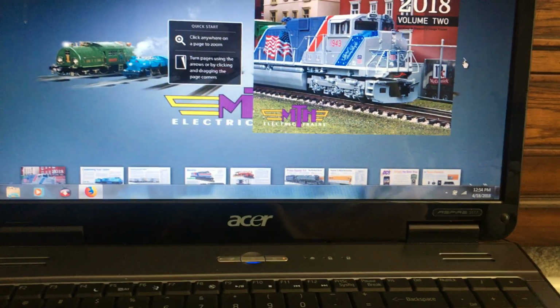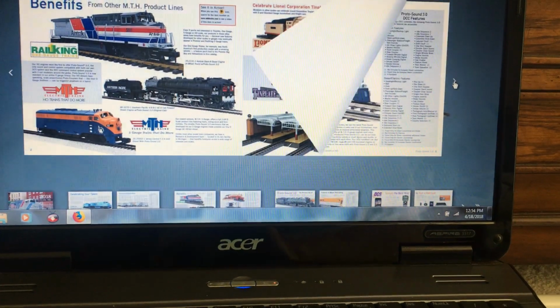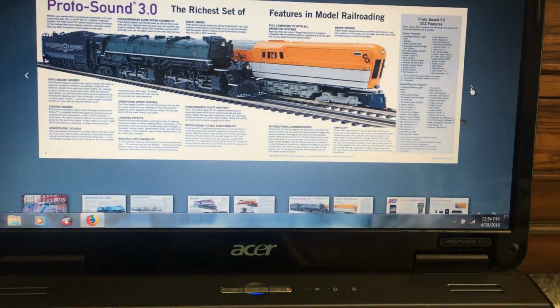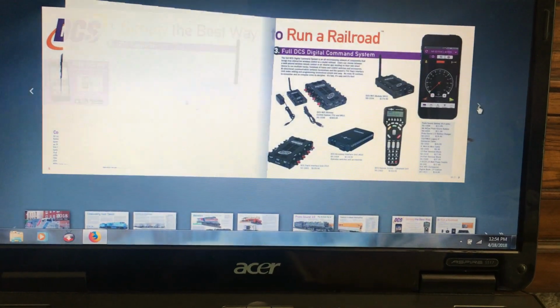So, here we go. Probably should have skipped these first few pages. This computer is a bit slow.